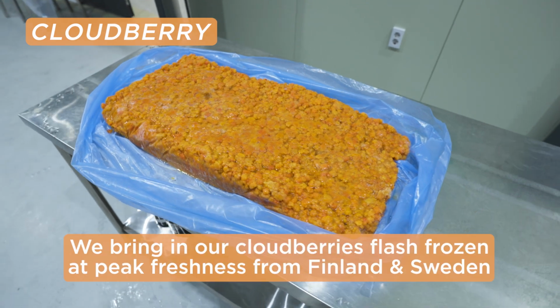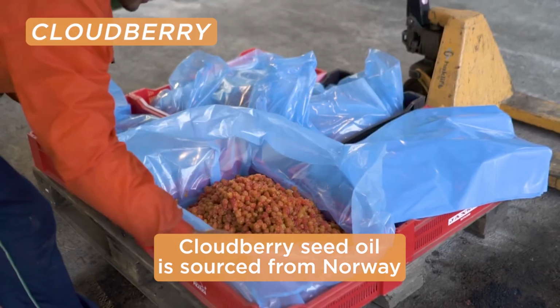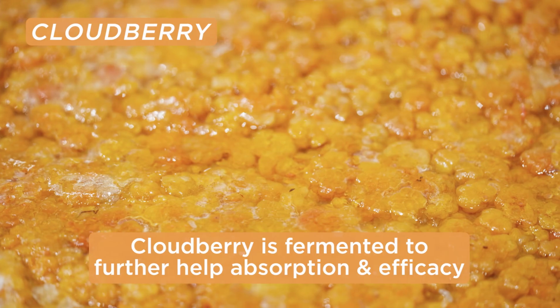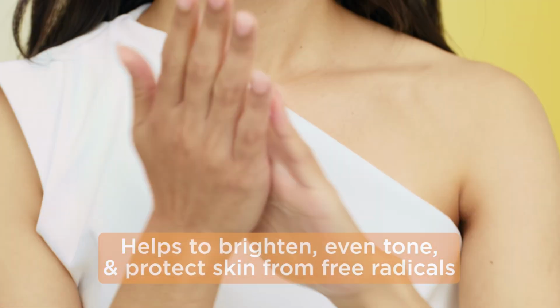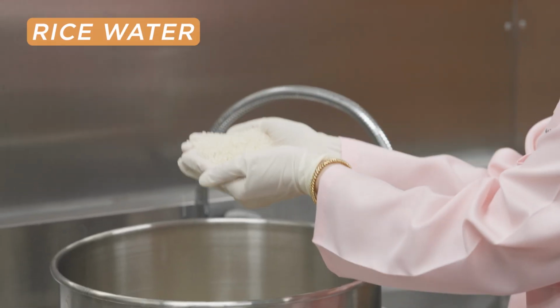We bring in our Cloudberry flash frozen at peak freshness from Finland and Sweden, and then the Cloudberry seed oil in the formula is brought in from Norway. All of the Cloudberry is wildcrafted, meaning that it's grown in an organic, pesticide-free habitat. This antioxidant-rich fruit is fermented to further help absorption of efficacy and helps to brighten, even tone, and protect skin from free radicals. We're really excited to be able to add rice water to this formula.